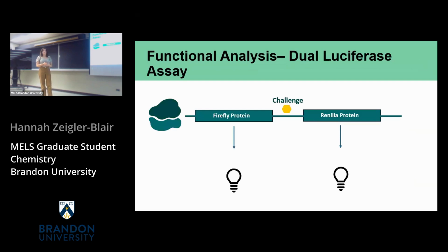So how this assay works is we give the ribosomes the code for two proteins, a firefly protein and a renilla protein, both of which produce light. And in between these two proteins, there is a challenge that the ribosome has to overcome. This could be a stop codon that the ribosome has to accurately recognize and stop translation, or a frameshift that it has to be able to overcome and continue translating.